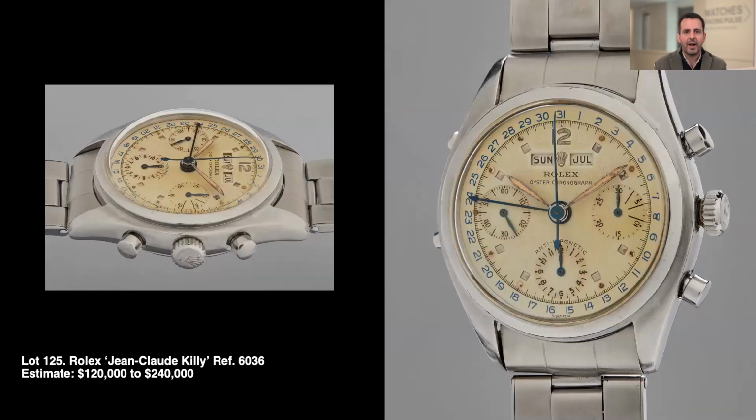Lot 125 is one of the most complicated vintage Rolex watches of, again, the vintage era. This is a reference 6036 Jean-Claude Killy with triple calendar and chronograph, a very well preserved example with an early dial featuring reverse embossed hour markers. The dial has taken on a beautiful cream color, and the estimate is $120,000 to $240,000.